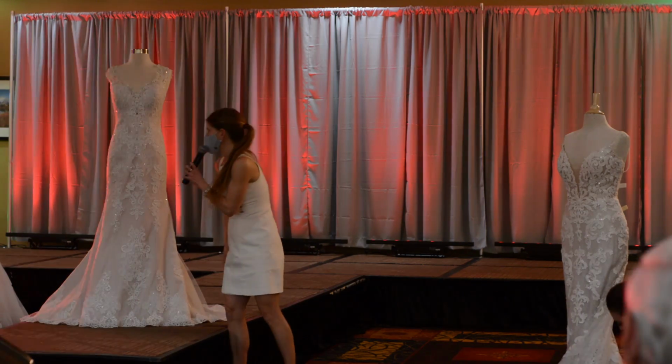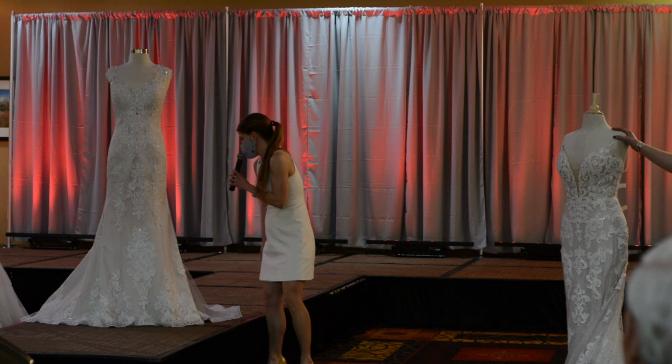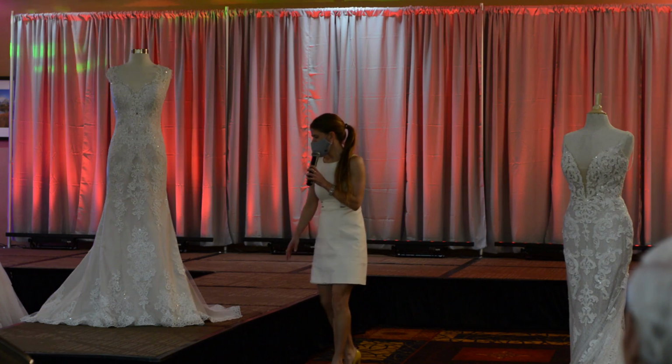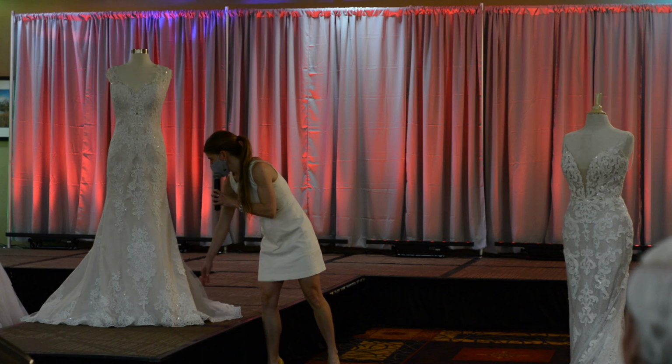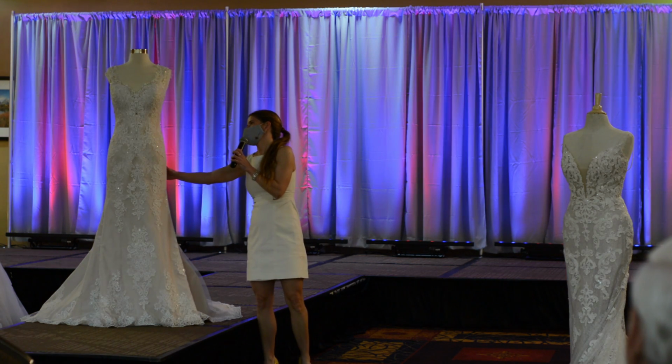And this dress would fit in beautifully there. And it has a neat flush underlayer as well. The train also isn't too long. It's definitely not a sweep train, but it's not too long. So if you're looking for something kind of in between, this is a great one.